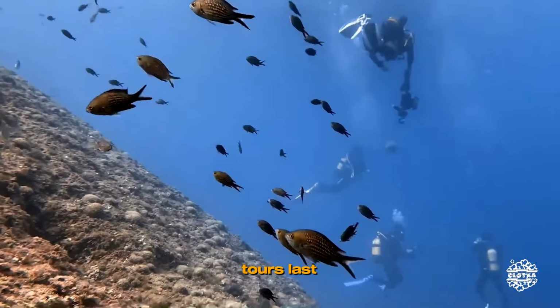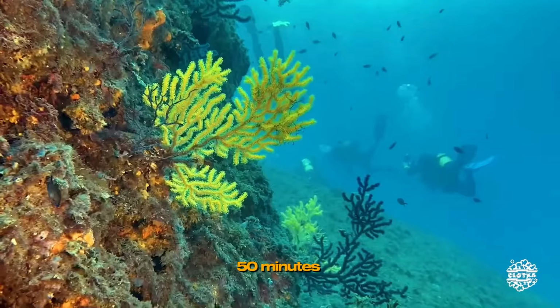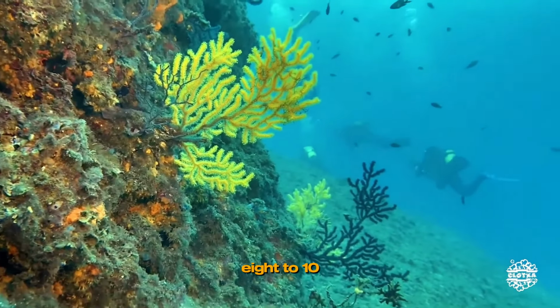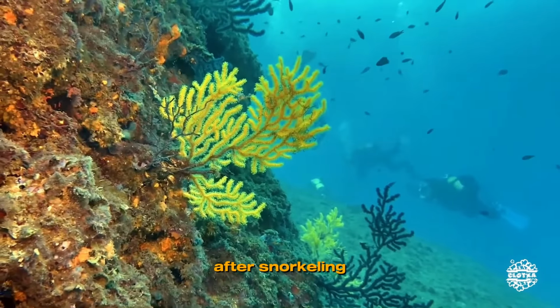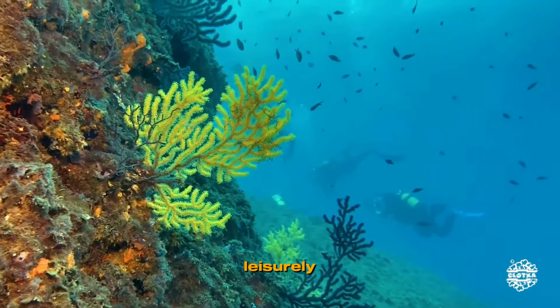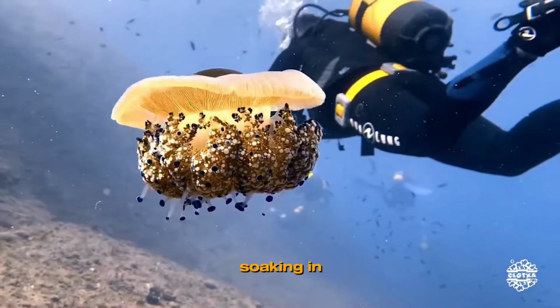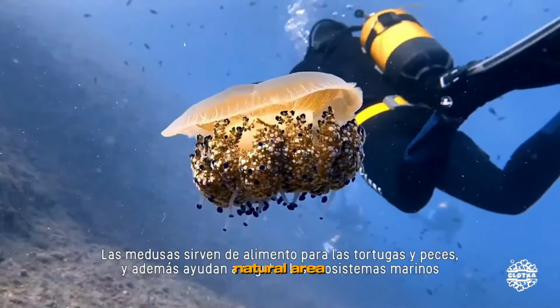Some snorkeling tours last 2 hours, with about 50 minutes spent underwater. Groups typically consist of 8 to 10 people. After snorkeling, you'll have time to swim leisurely or relax and sunbathe on the boat's deck, soaking in the beauty of this protected natural area.